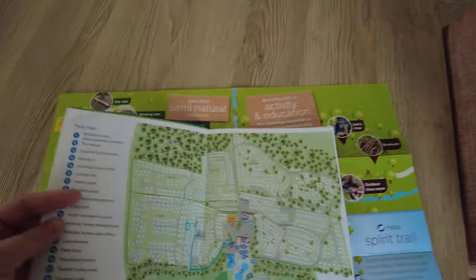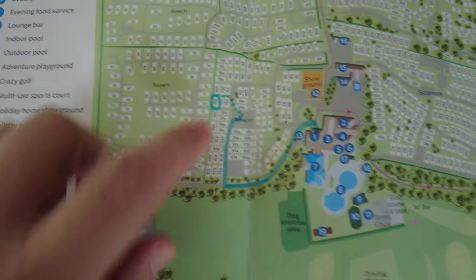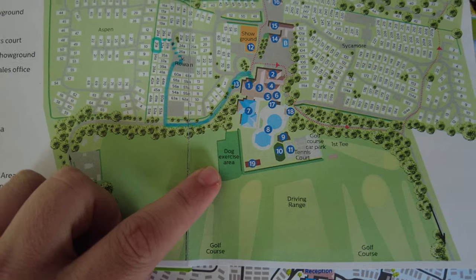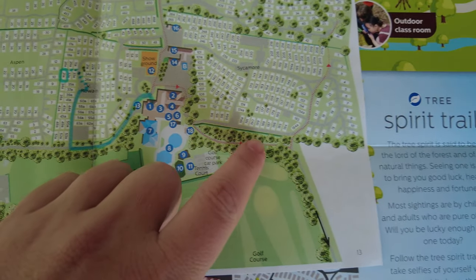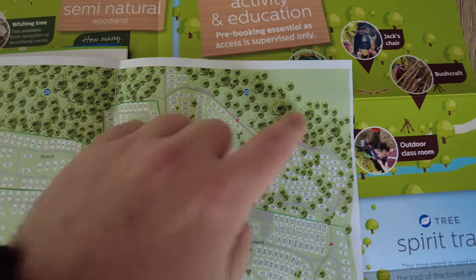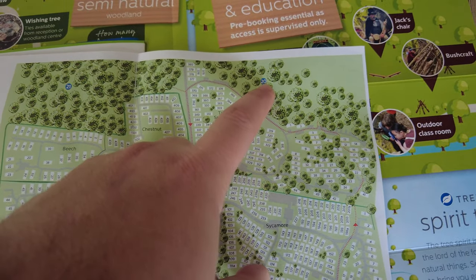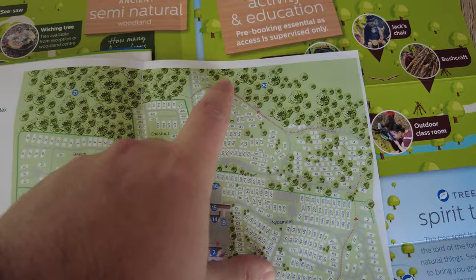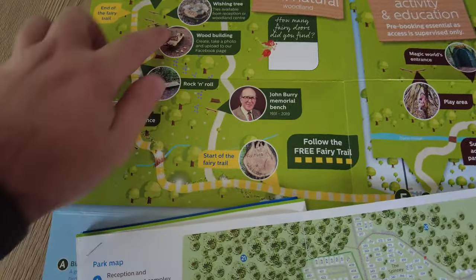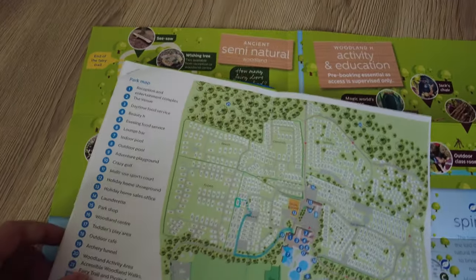So to give you an idea of where we are. Here is the exercise area that we saw in the last vlog. And there is a nature trail that goes all the way around. Now you can go up into this area, but part of this is blocked off because you've got to pre-book to do an excursion for that trail. But then you have here the fairy tale trail, and there are picnic areas and stuff around there. So we're going to do that.